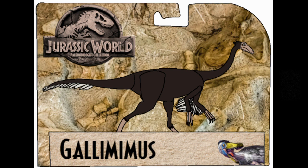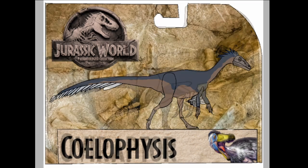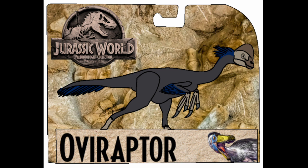So we could see the Gallimimus here looking really cool with a lot of nice detail going on for just a prototype. The Coelophysis also looking really cool. I've been waiting for Mattel to make a figure of this. This is so awesome. I mean, I gotta say, this looks like a really promising line, and this looks like a really promising figure. Here we have the Oviraptor. So this is really cool that we are finally getting an Oviraptor figure from Mattel, and I gotta say, it looks pretty cool with the feathers and everything.